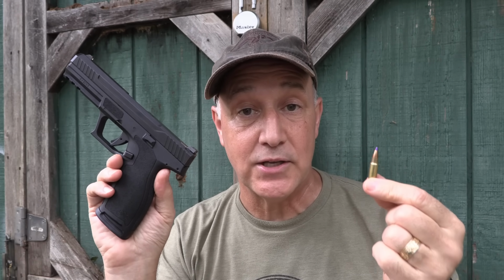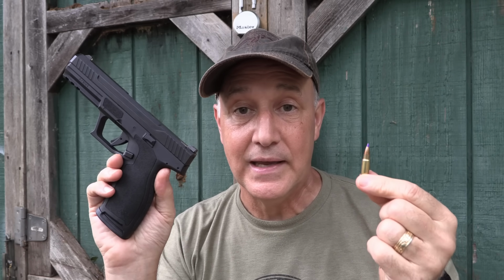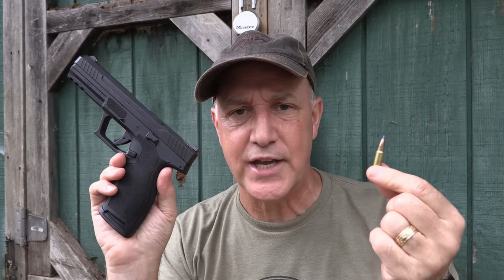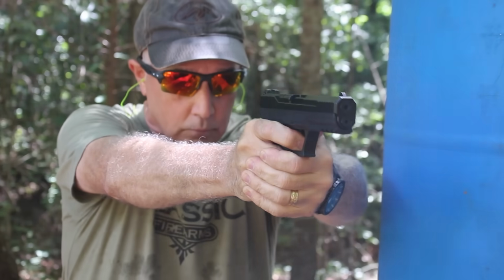Now, one of the big things about using this as a self-defense option is you need to make sure your ammo is self-defense ready. And we'll take a look at that when we do our tabletop. But again, guys, this is a real pleasure to shoot at the range. It's very easy. The recoil is mild. One thing, though, is that it does have quite a bit of sound to it. I mean, it's pretty loud. But man, it is a lot of fun to shoot.